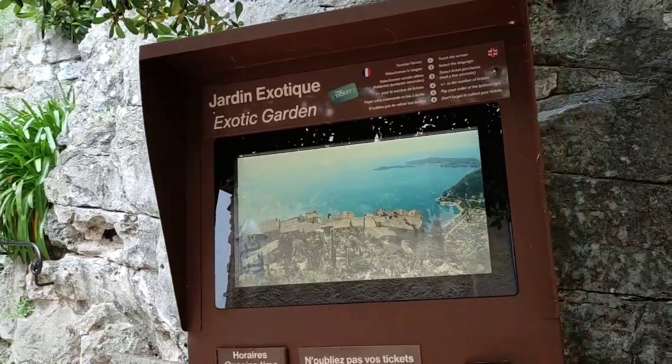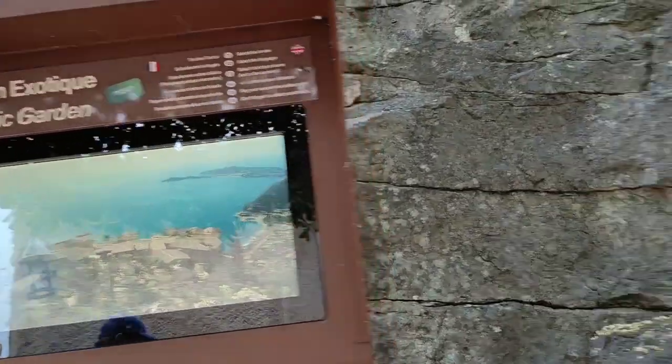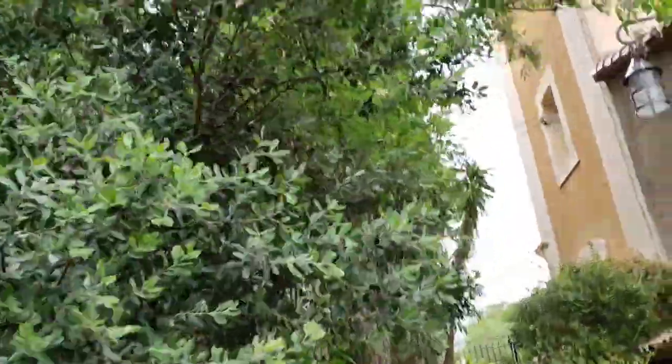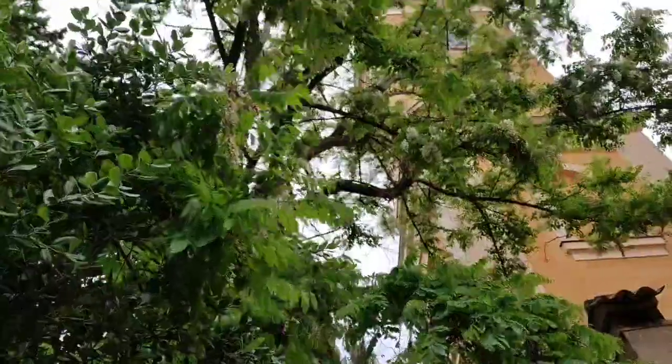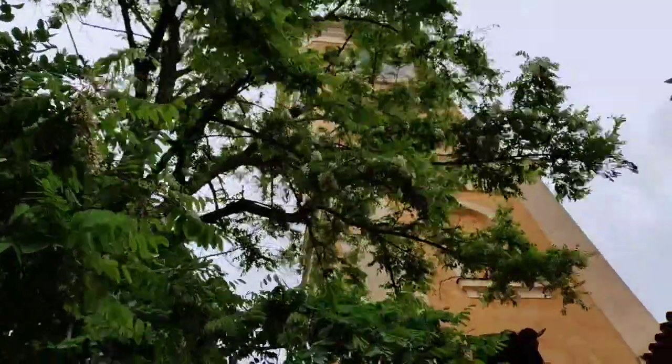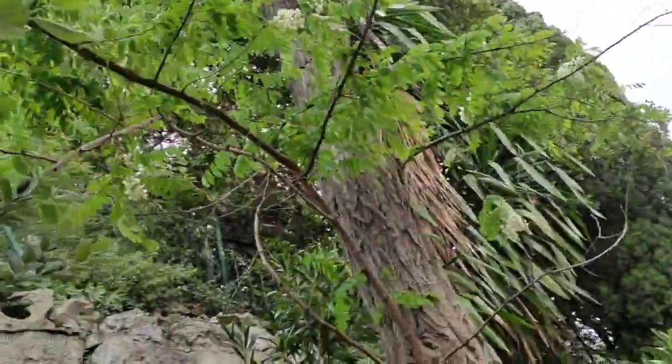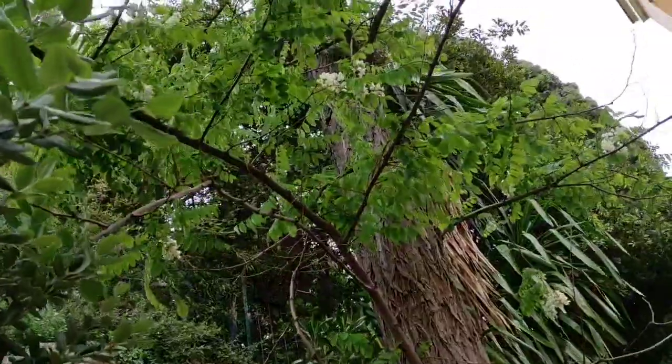The reason I'm coming here is the exotic garden, but this will be a separate video. Let's see what we can find here. Black locust. Very invasive, very toxic, except for the flowers. The flowers are delicious, but unfortunately I'm too short to get them here.